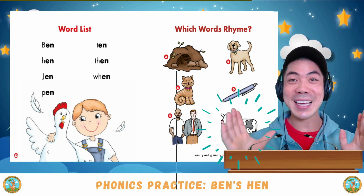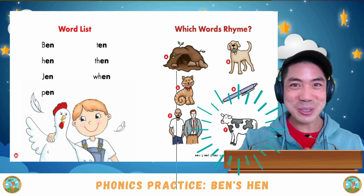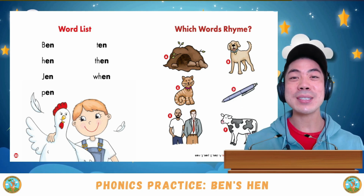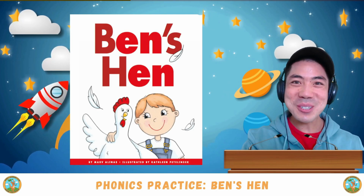Finally, we have cow. Does cow rhyme with hen? What do you think? Good. It doesn't rhyme. Cow's ending sound is ow, ow, ow. Good job. Now it's your turn.